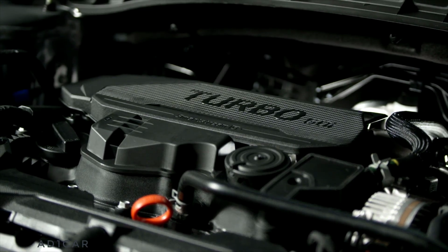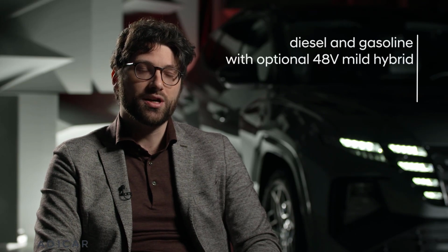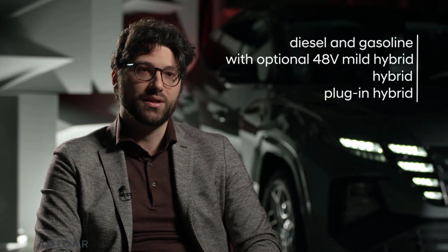When it comes to powertrains, the Tucson N-line will be available with diesel and gasoline, with 48 volt mild hybrid as an option, and hybrid and plug-in hybrid variants. I would say that next to the 265 PS plug-in hybrid and the 230 PS hybrid version, the 180 PS 1.6 Turbo GDI 48 volt mild hybrid is definitely a highlight too.